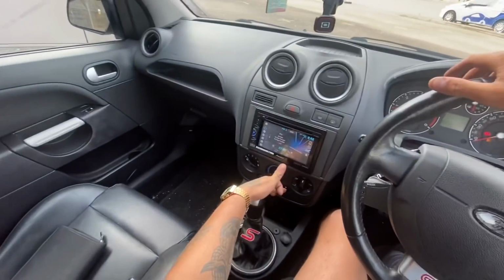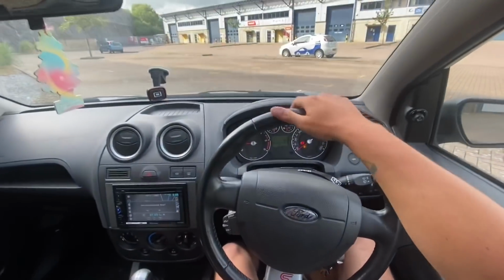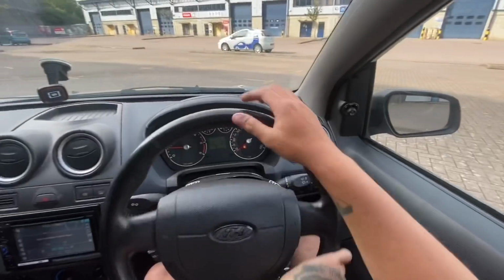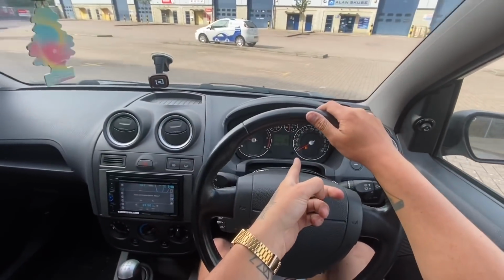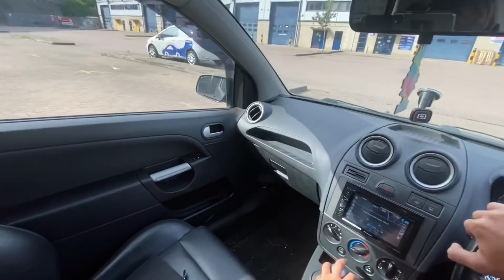We've even got aircon down there that actually works. I'll turn it on at a later point because we don't need to show aircon on there, but we've only got 45 miles of fuel. I mean, look at that, it's almost on red line, right? And it's got 45 miles in the tank. How mental is that? It's pretty crazy.